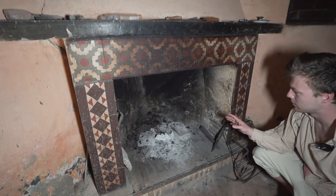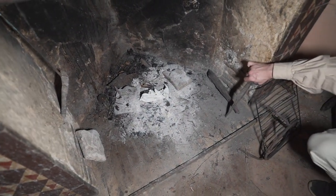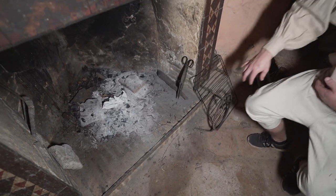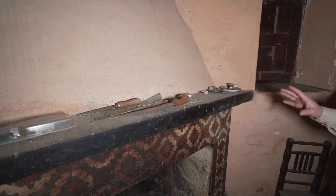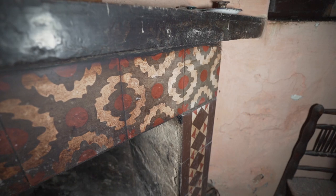And lastly, here in the kitchen, a very important part of the house, the fireplace, with the last ashes of the people still in there. Some tools for the fireplace to turn the blocks of wood. Wow. And then the fireplace itself. I love the tile on there. Green with red and yellow tile.